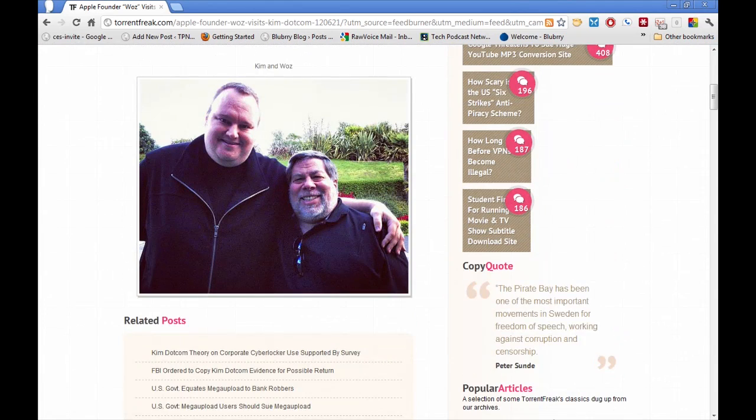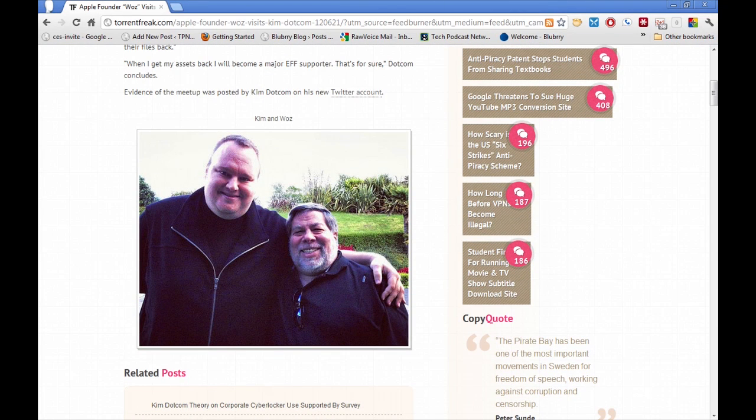You got to love Woz. You really do. After Kim.com got released out on bail, Woz flew down and saw Kim.com, said hello and hung out with him. He went for a visit and was totally supportive. Woz was involved in the foundation of EFF, and now they're helping Megaupload users get their files back. And Kim.com said when he gets his assets back, he's going to become a major EFF supporter. So anyway, cool picture. Woz went down and saw Kim.com. It's interesting to see Woz do that, but very cool nonetheless.